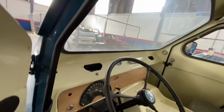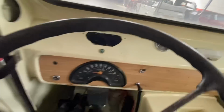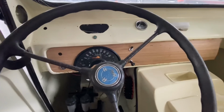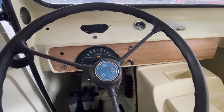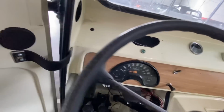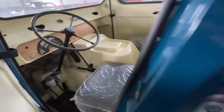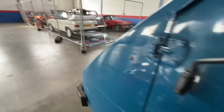Oh wow. God, this is small for me and I'm tiny. How weird is this? It's got no brakes or clutch. No, I see it's got a new slide fitted, so... Yeah, I like that.